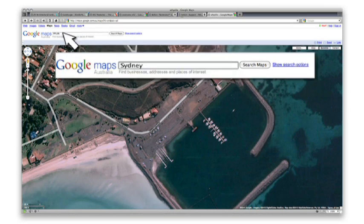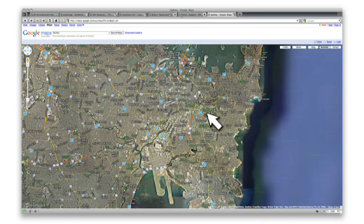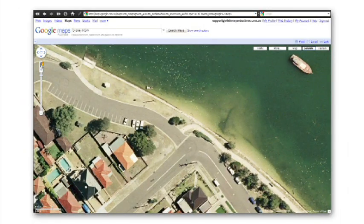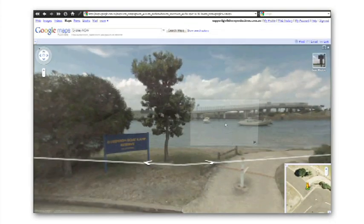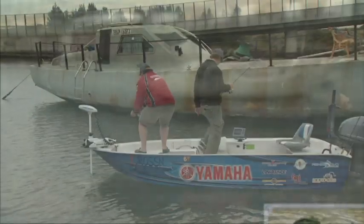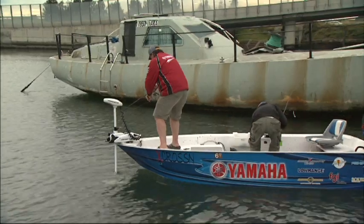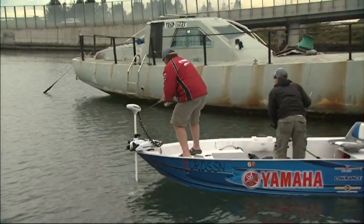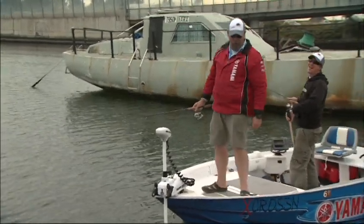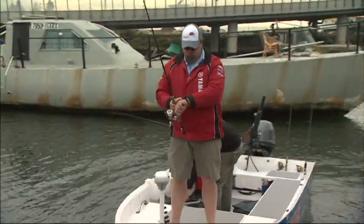Okay, so let's go to Sydney and I'll show you another handy feature. What you can do is drag the yellow person icon down onto the map and have a look at the street view. Now keep in mind that this feature may not be available on every map. You can use the tools to zoom in and take a closer look. Do you recognise that boat? Starlo certainly does. Even with the help of Google Maps, you still have to catch the fish yourself.